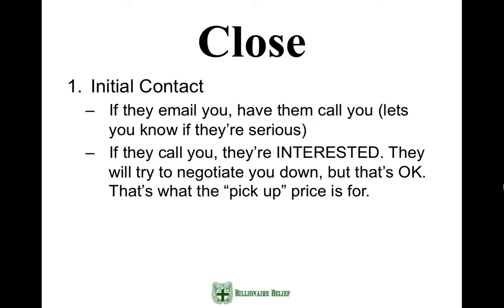But if they call you off the initial contact and they're pretty much interested, more than likely they're going to try to negotiate you down, but that's okay, because we've already thought about this earlier when we did our research and when we put our post together. Remember, the key strategy to the Craigslist Cashout course, this is the billionaire belief part of it. You gotta make sure your pricing strategy is right.